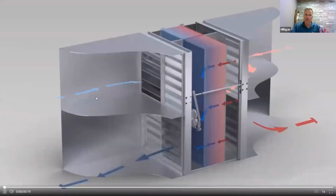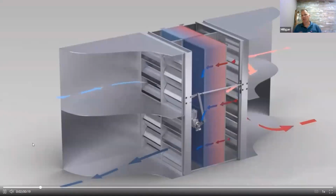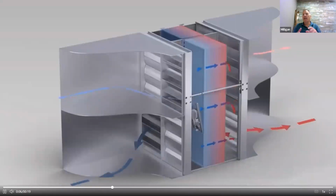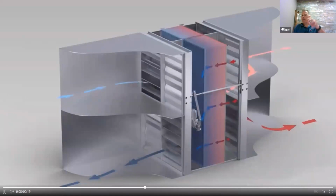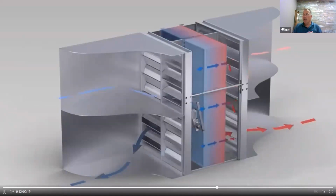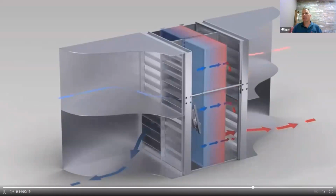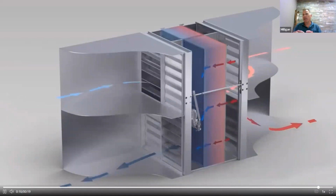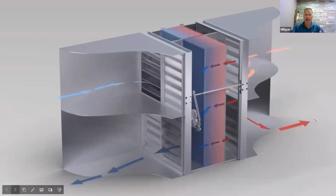And this is a video that shows how the airstreams are going. You'll notice you have dampers on the entering and leaving side, and in the middle you have this media, I'll call it, that you're basically heating up, charging, and then when you flip the airflows, you're then cooling that down, or the energy that's inside that media is being transferred to the other airstream. So those are some samples of what we can provide.